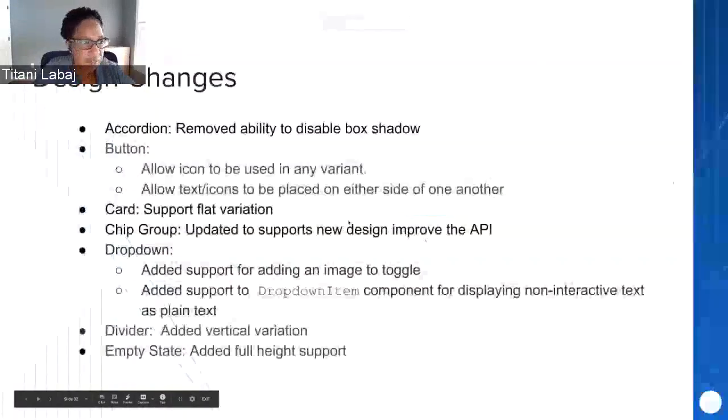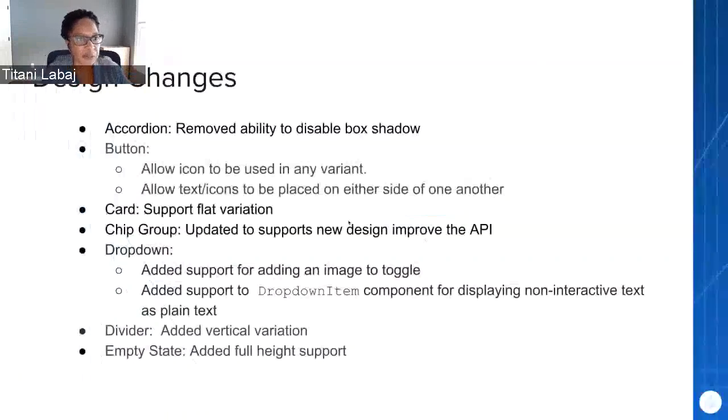Okay, so we made various changes in the React repo for this major release, from some design changes to match the new designs, and some API changes to add consistency to our components and just clean up some unused props. We also did some cleanup work along with refactoring in some areas.